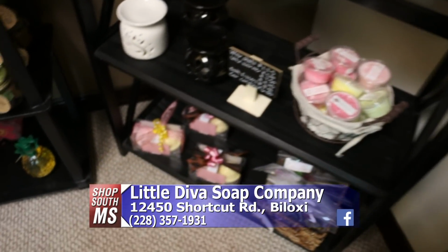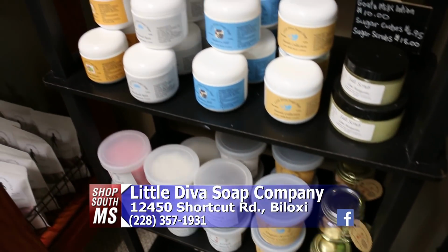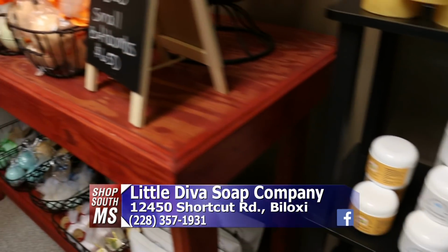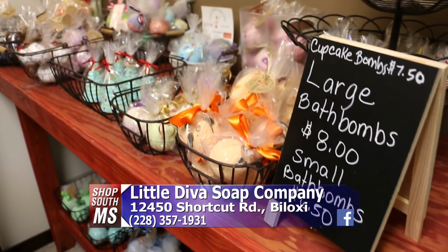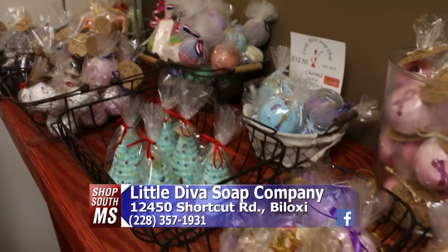We also have goat's milk lotions, sugar scrubs, and we have our bath bomb area over here. Wow. They're made with goat's milk as well, which is good for you to sit in and soak. Yes. Very nice.